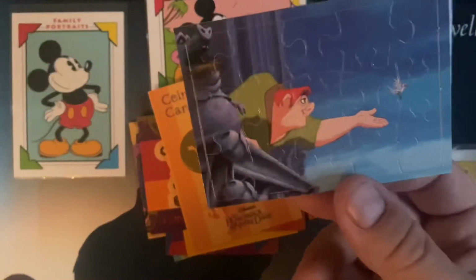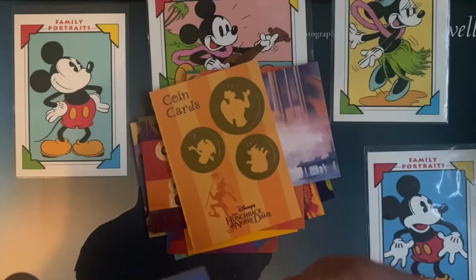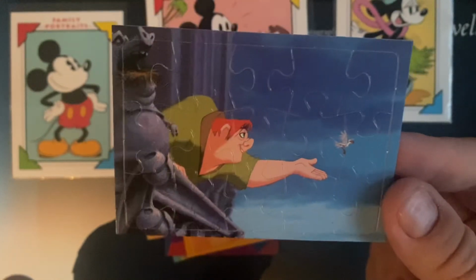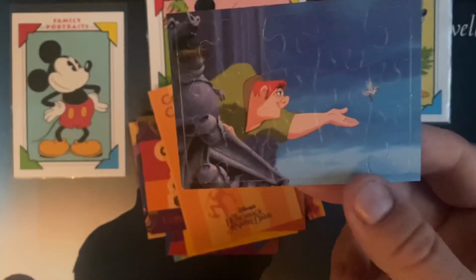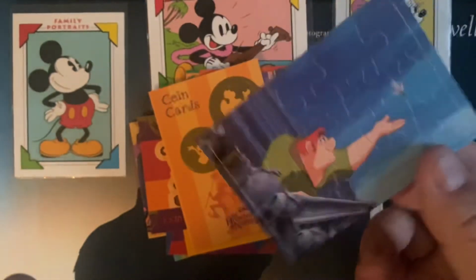Ooh, this is cool. This is a Quasimodo puzzle card. This is really cool. How many of these exist not broken apart yet? That's cool. I actually won't split this up. I'll put this in a sleeve. That is probably what I was feeling. It's heavy. That is pretty heavy.